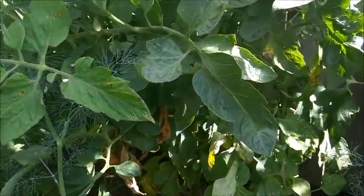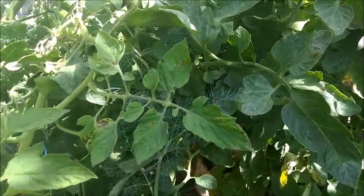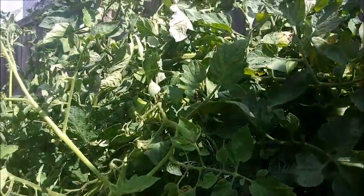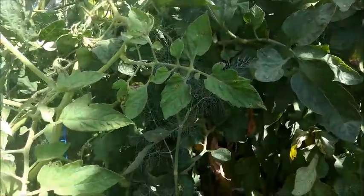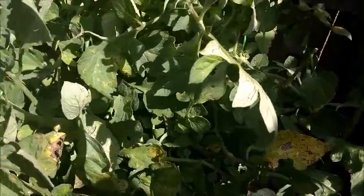But I look for a trail of poo, and then I look for munched on leaves, which is a lot harder to do when you have such a massive plant like this. It's harder to follow the munched on leaves. And they blend in so well. They really are good at what they do, unfortunately.